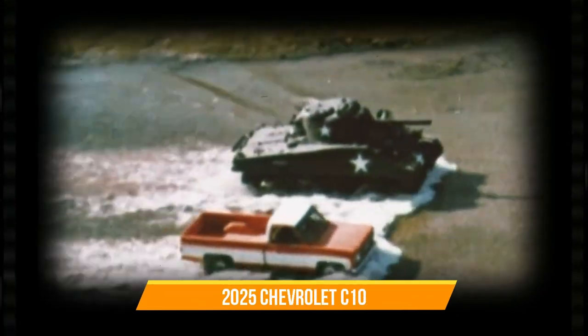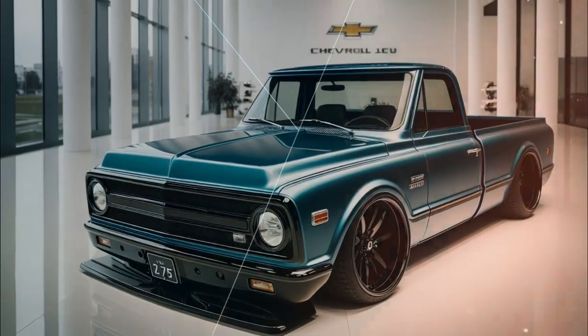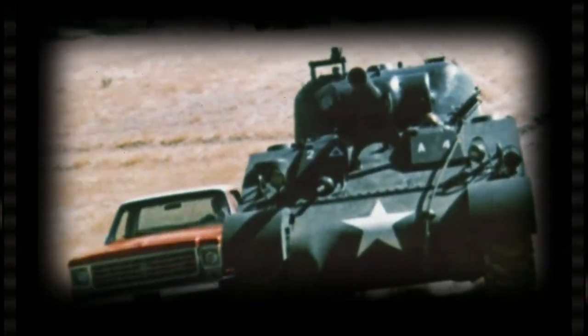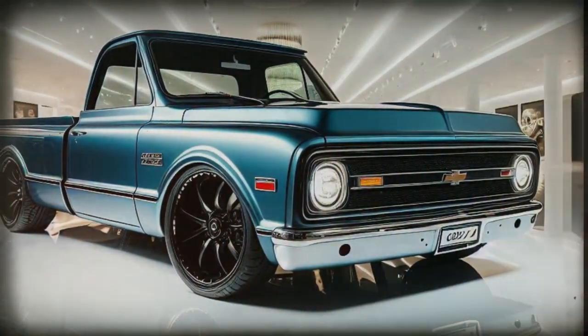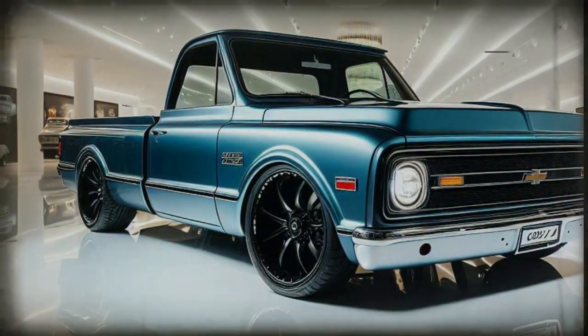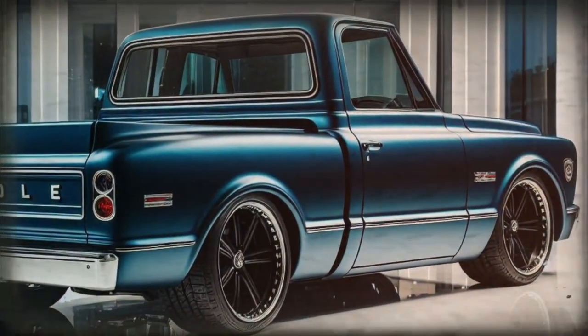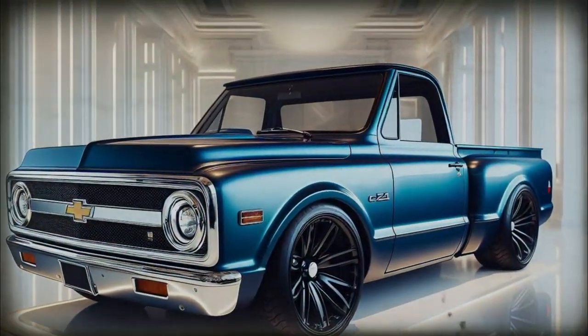Now let's talk power. The 2025 C10 isn't just about looks. It's got power under the hood. Equipped with a modern, powerful V8, this pickup doesn't just roar, it thunders. Its engine is designed for raw power and refined performance, delivering a thrilling output on the highway and capable of going off the beaten path. The new C10 isn't just about nostalgia. It's about channeling that power to the pavement in a way that feels fresh and exhilarating.